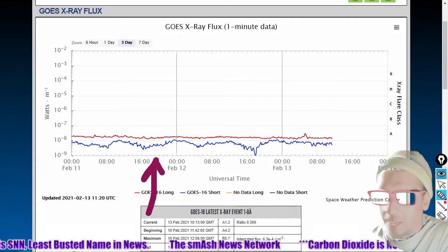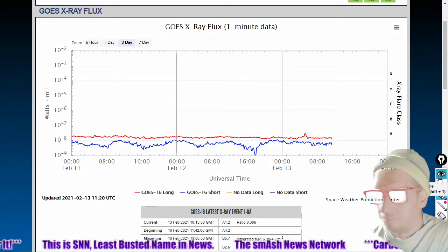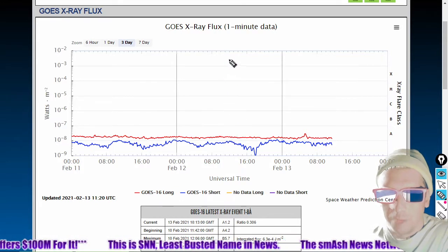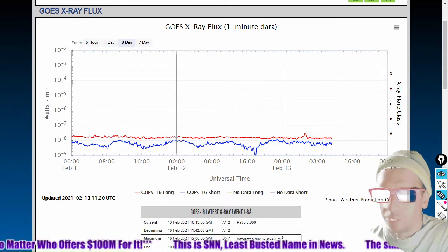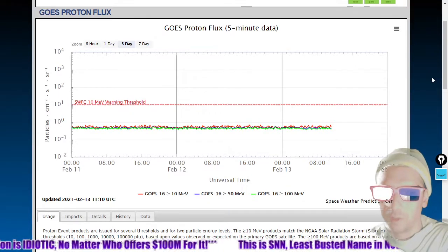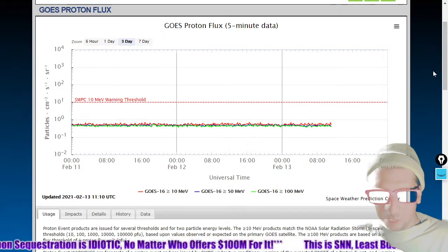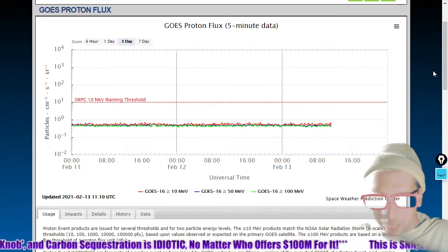So once again, we didn't see any... We're looking at the GOES X-ray flux here, by the way, which shows you solar flares. And check it out. Here's about 12 noon when that coronal mass ejection happened, and no solar flares, folks, because coronal mass ejections can happen without any sort of sunspots or solar flares associated. The sun is able to fling plasma without anything like that happening.